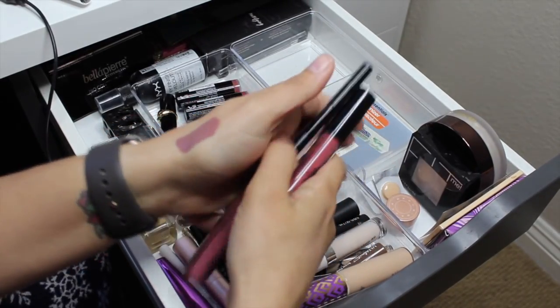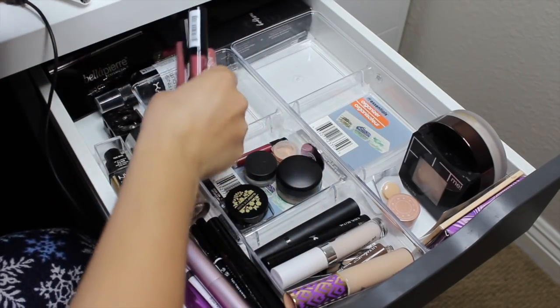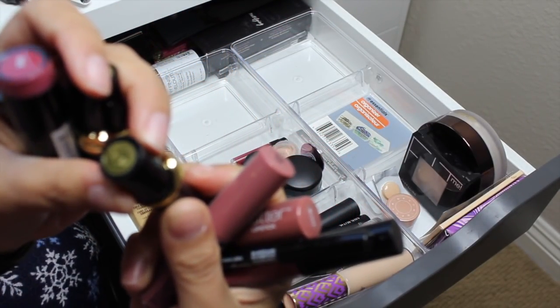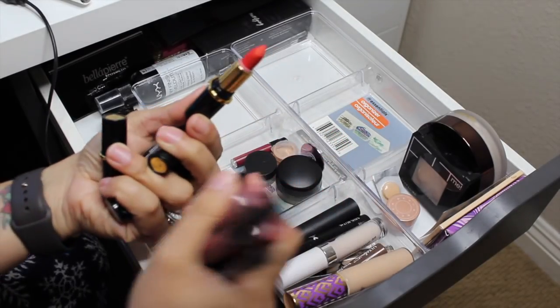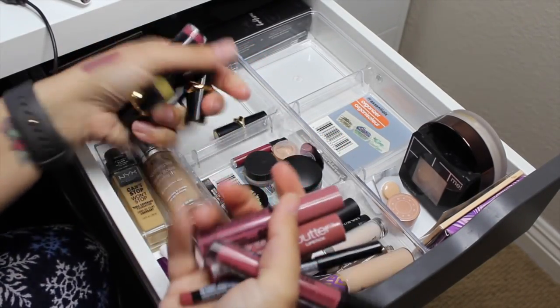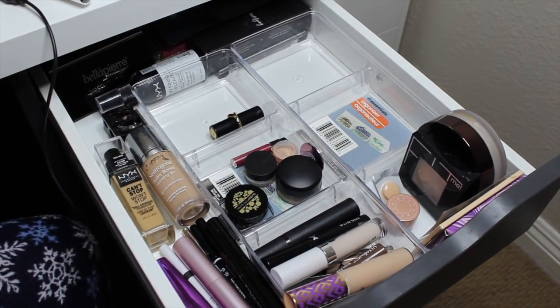The rest of these I am keeping in my collection. I'm just gonna get out... I tried the Pat McGrath lip colors. The only one I didn't try, she's the only one I'm gonna keep in here. So the only one that I'm gonna keep in here is the Obsessed one, which is the warmer red lipstick. I am gonna keep it in here, but everything else I did use and I really enjoyed. Just the one that I'm decluttering.